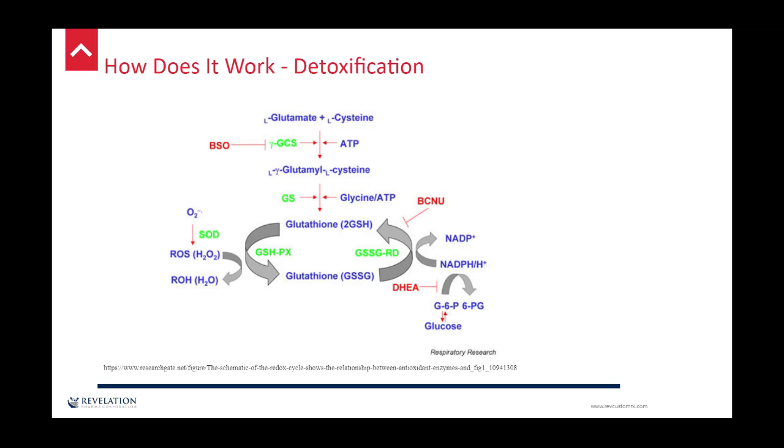Now, getting into the next part of how it works. Here down at the bottom right, you can see glucose is required to come in. We need glucose to get started, then G6P and NADPH for the process. This is notably where G6PD comes into play in red blood cells, which is a concern before using oxidative therapies like high dose vitamin C.